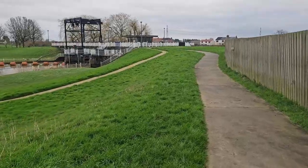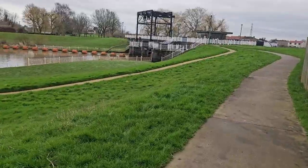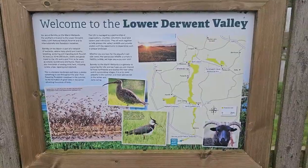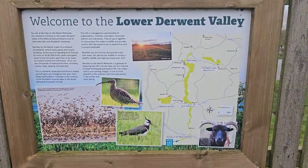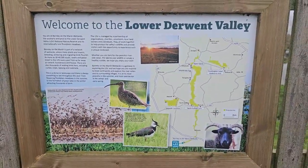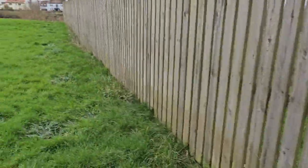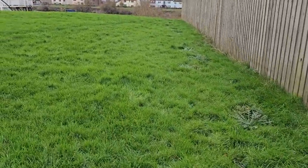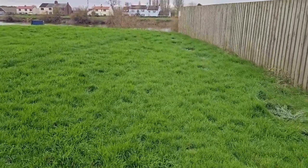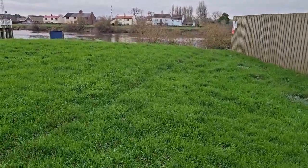I did read somewhere that... one last information board for those that like them. The Lower Derwent Valley. I might read that one myself. Ospreys was the bird I was trying to think of. And I read somewhere that ospreys have been seen in the Lower Derwent Valley.